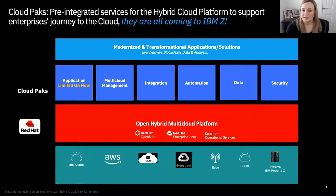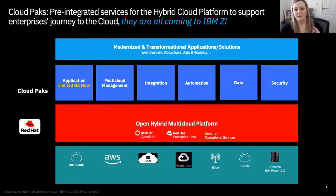But you also see the multi-cloud integration, automation, security. So these are just packages of things together that work across the multi-cloud platform for all of your hybrid cloud needs. So if you've not looked at those, just be aware that they're going to be able to run with containers, and we'll have a lot of the technology that you need to make all of that happen. And it's a nice little bundle.